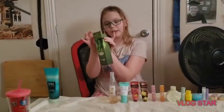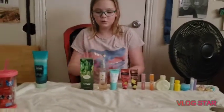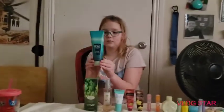We're going to put this back in the box. And we're going to move on to the last one. Drum roll, please. Behold, my favorite lotion of all. This one, I will love forever. It's my favorite. Okay, this is the last one.